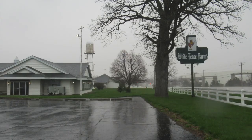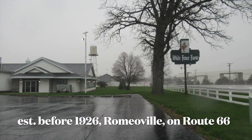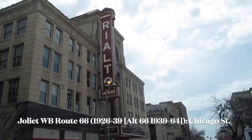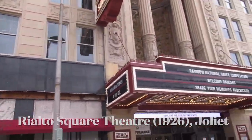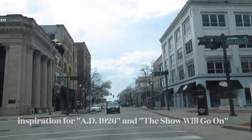And then in Romeoville, I had dinner at the White Fence Farm, a place that dates back before Route 66. We continue on Original 66 through Joliet and past the Rialto Square Theater, dating back to 1926, so we've got inspiration for AD 1926, and the show will go on.